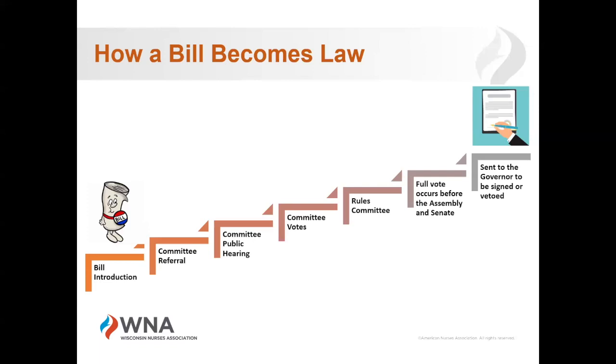Often bills are referred to by number at this point. For instance, in 2024, the bill focused on removing restrictions to APRN practice was called the SB 145 APRN Modernization Act.